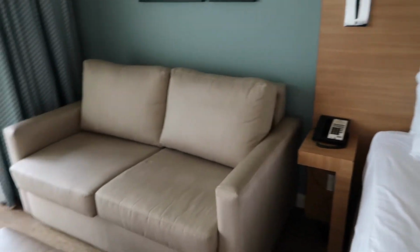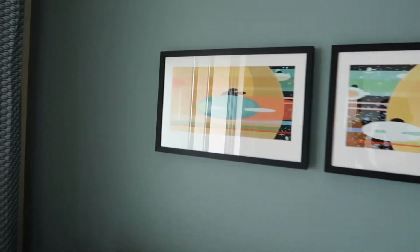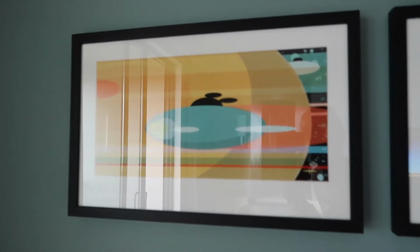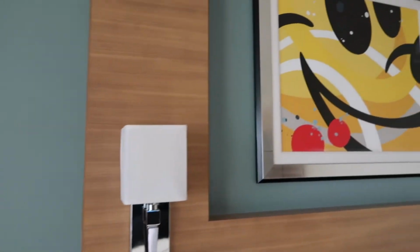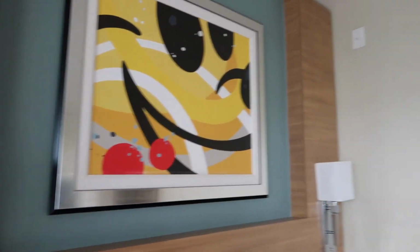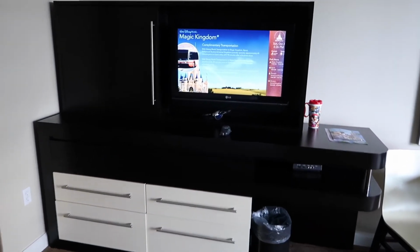Next to the bed, you've got the pull-out couch. You've got a bit of artwork here, so it's kind of that modern futuristic pop art, but Andy Warhol style. And then on top of the bed as well, you've got this Mickey painting. And then if I just turn you around, you've got this huge big dresser and TV stand at the end of the bed.